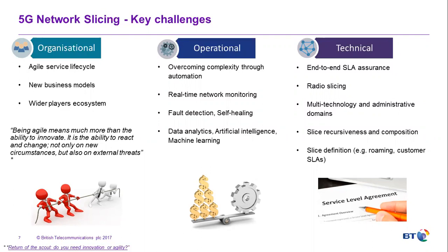necessarily about standardizing a set of predefined slices, which may happen later in the process. It's about generating some form of template we believe that operators can use to describe what their slices can do in terms of performance and functionality, and what they can provide to other organizations. And we're working with organizations like the GSMA, who we believe have a critical role to play in making this work for industry.